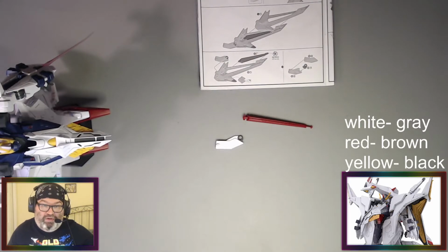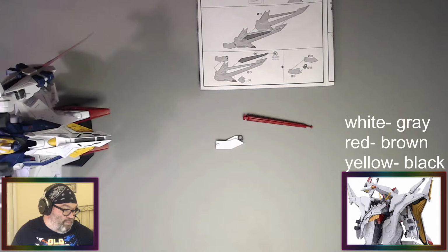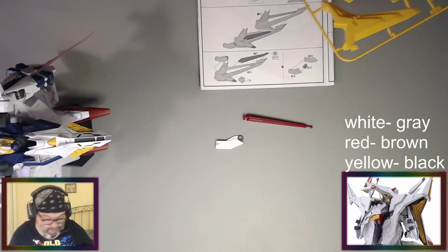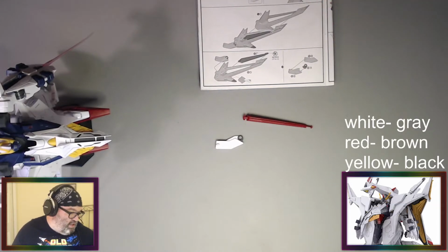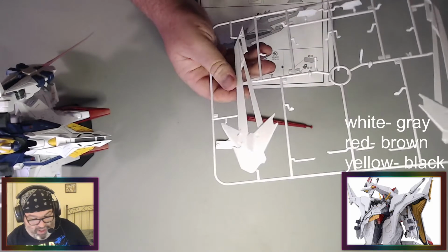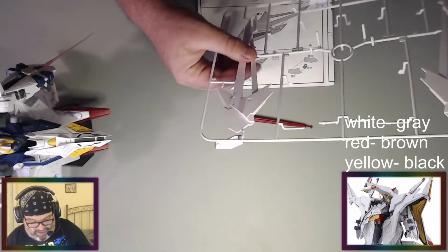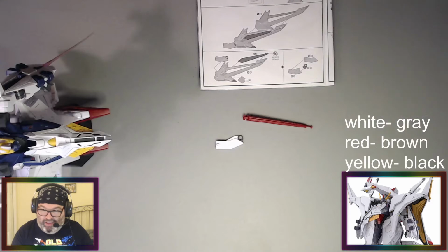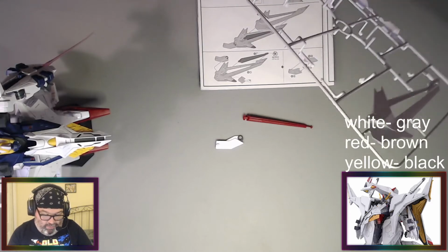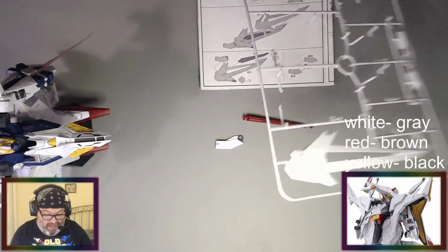The 2011 Millennium Falcon, I believe, has more pieces. If someone wants to look that up, they're more than welcome to. But I believe that was the biggest kit I've ever built, the 2011 or 2012 Lego Millennium Falcon, the one with old Han Solo. That is my guess for the biggest kit that I have built on stream. So this is going to be one of the biggest, if not the biggest.